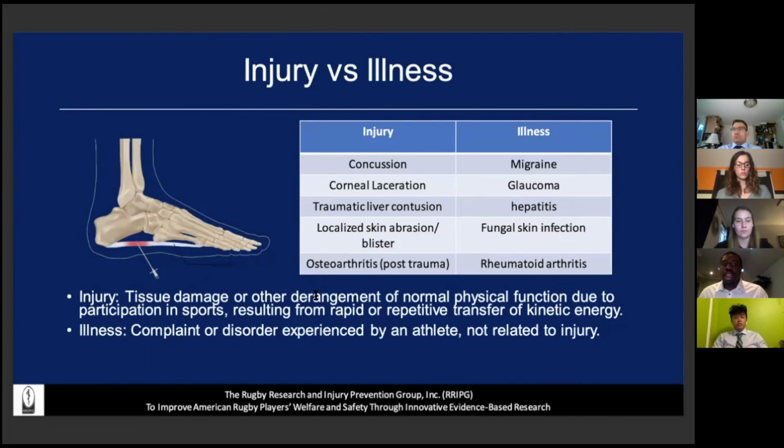So in Orchard's new classification, they would like to split and define what's an injury versus illness in sport. For example, a concussion is an injury, while a migraine is an illness, or a bruise is an injury, but a fungal infection that leads to an open wound would be considered an illness. That's one of the discrepancies with the older classifications: it's difficult, and it still is, even with this new update, to classify certain injuries.